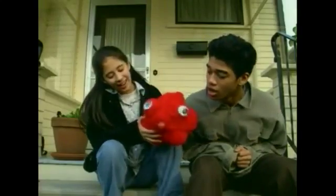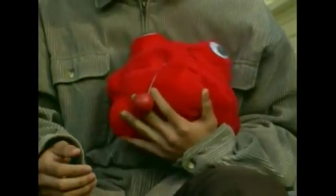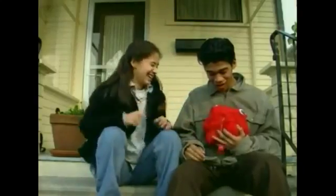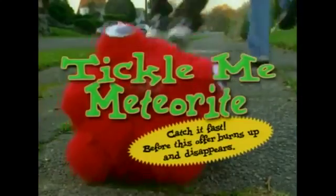I have existed since the beginning of the solar system. Here, let me try. Comets and meteors travel vast distances in space. Let me hold him. Occasionally, meteors impact planets and moons, leaving deep craters on the surface. There is a theory that a meteor impact led to the extinction of the dinosaurs. He's Tickle Me Meteorite. Catch it fast before this offer burns up and disappears.